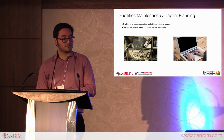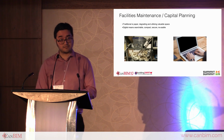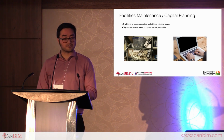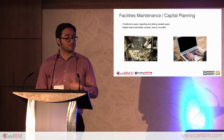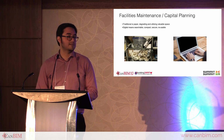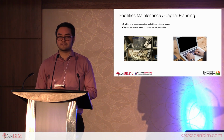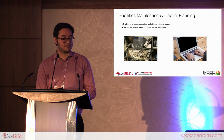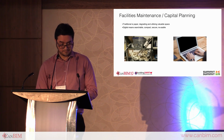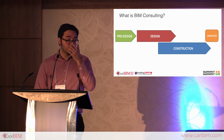So what we're moving towards and proposing is that there's benefits to having the information digital. When it's digital, we can search it, we can query it, we can reuse it, we can store it securely, back it up. It's basically how every other area of our lives is moving towards, and construction and building should be the same. So that's giving you the overview of the owner perspective.